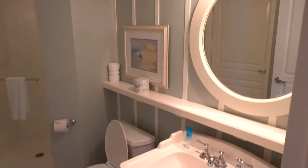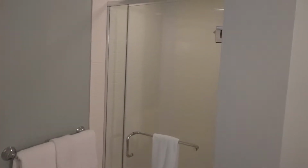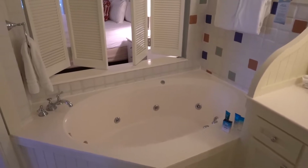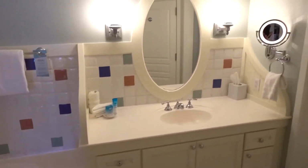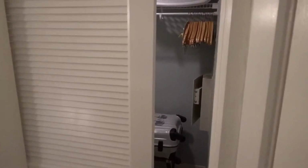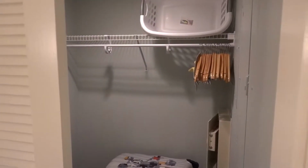This is the first part of the bathroom, with the separate shower. And then let's walk into this side onto the second bathroom with this very big tub. You have another sink, and there is a large storage space and a suitcase.